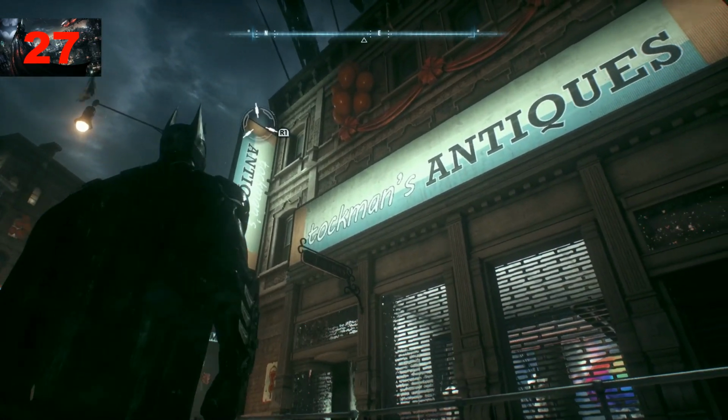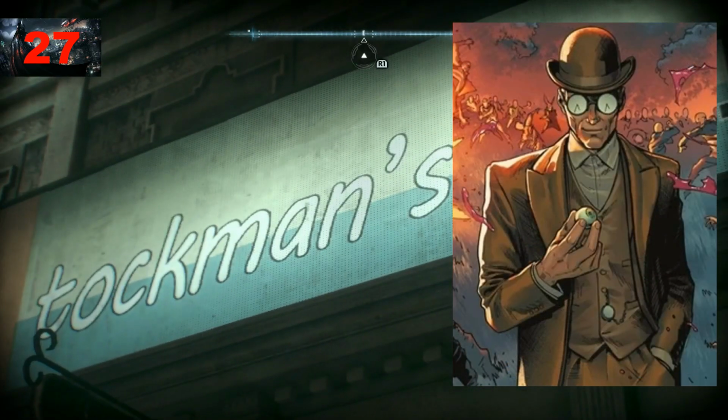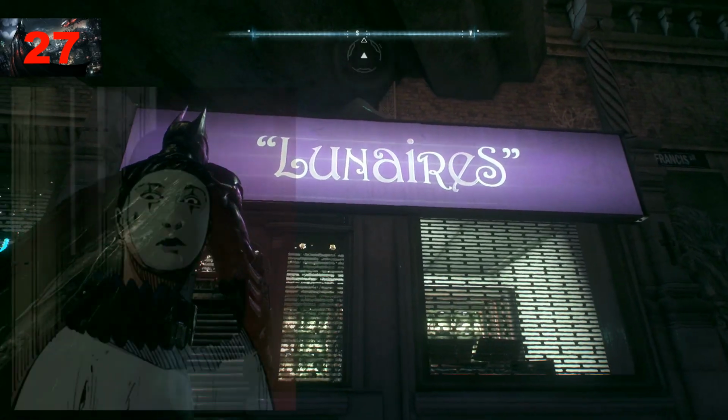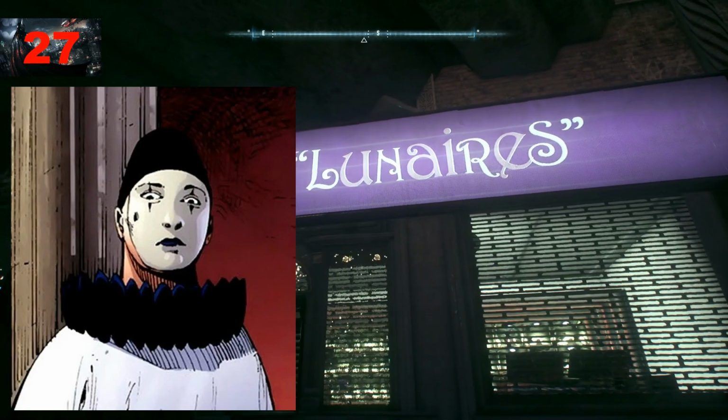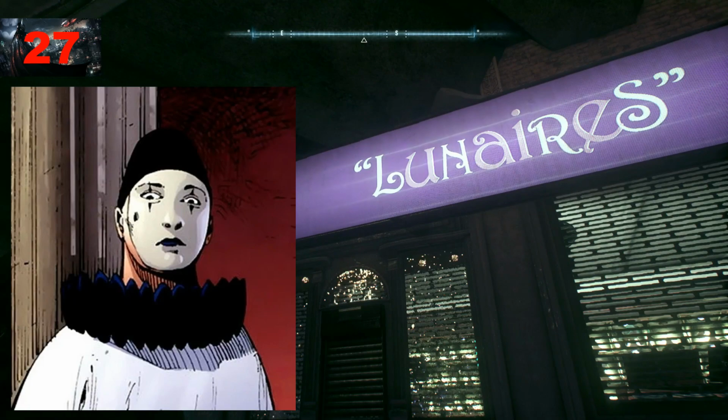This antiques shop refers to William Tachman, who's known by his supervillain name Clock King. He's a master strategist and proficient with time that he uses to his advantage in his criminal activities. Lunaire's is the killer Piero Lunaire, who's a silent supercriminal that dresses like a mime artist.